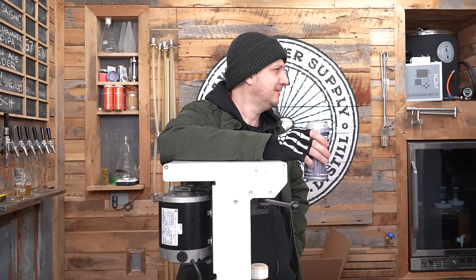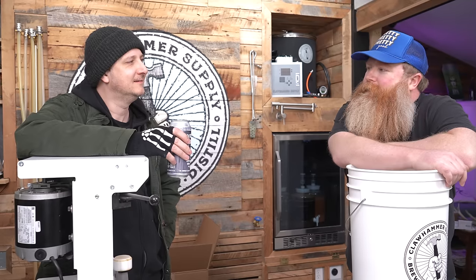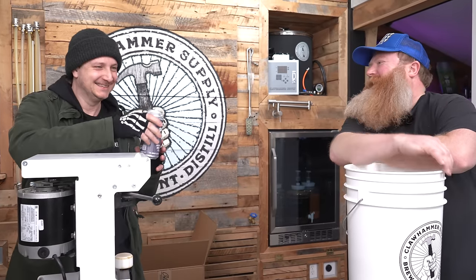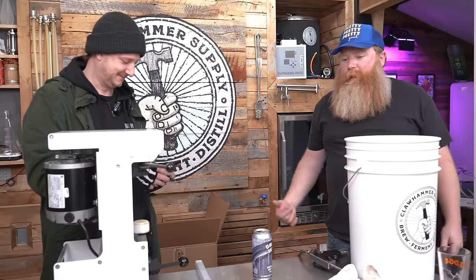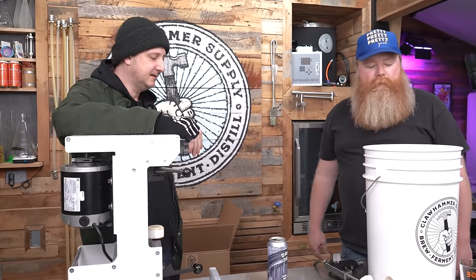I'm excited the beer came out. I was a little worried. You worry? A little bit. I was real stressed out about this beer, but it came out in the end, like always. It is a significant amount of roasted malt. I think they advise like 3 to 5%. I think we were at like 25.